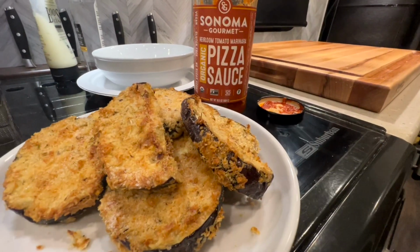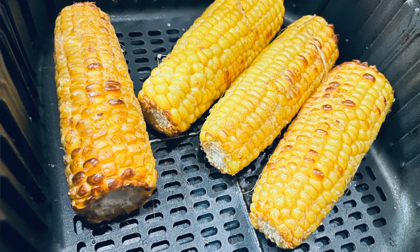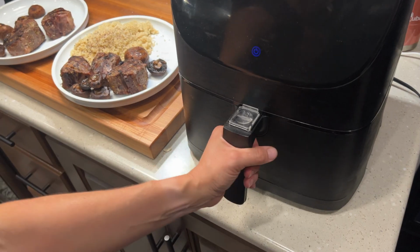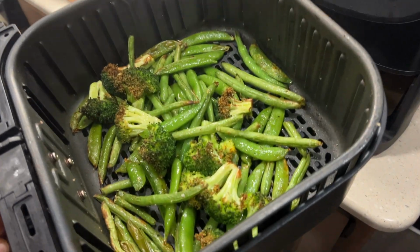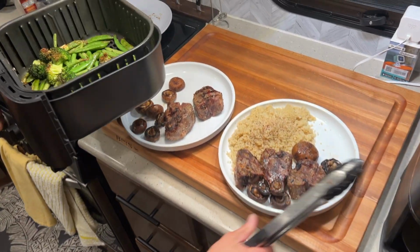Next, we'll talk about the vegetables because vegetables are in here all day long. I'm telling you, I run this air fryer at least once a day, sometimes 4 times a day, and vegetables are very commonly in here. I use it as a roaster, and I'll do the same thing where I'll put quick cooking vegetables like green beans or broccoli or cauliflower in the basket, no preheating, spritz it with some oil, salt and pepper, 400 degrees, 7 minutes, it's done.